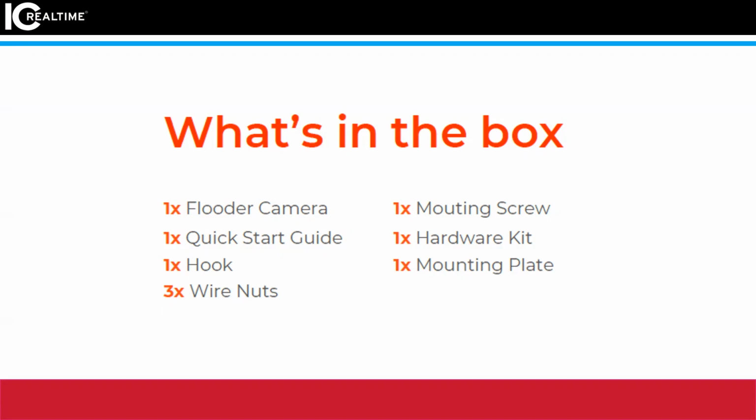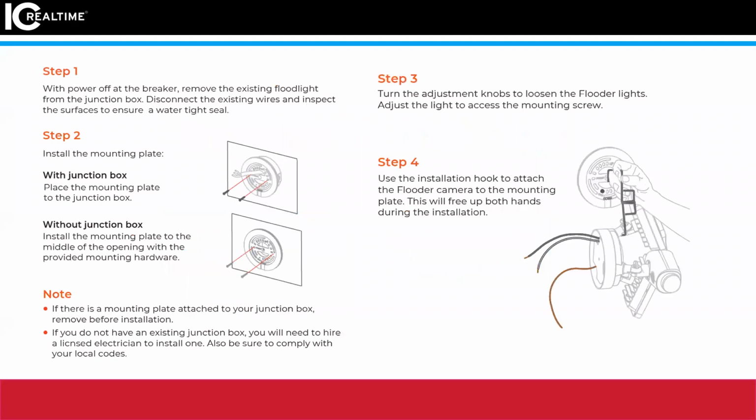So here's the breakdown on how to mount that Flutter. And as you can see here, we're going to start out with, of course, turning off that breaker in the location where you're going to mount this. Again, you're going to apply either your junction box or you're going to mount without a junction box, depending on your situation and setup. Like I mentioned, if you're mounting under an eave or a soffit, you may want to utilize a junction box along with that mounting plate. If you're just mounting directly to the wall, you may not require a junction box and you'll mount directly to that wall. Once you've done that, you can then hang with the included hook the floodlight from the actual mounting plate. And once you've done that, that'll allow you to go ahead and wire in the floodlight.